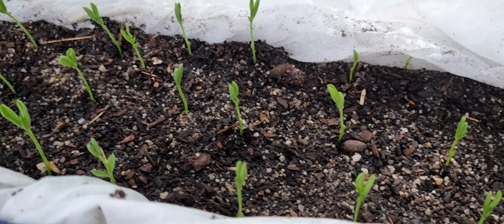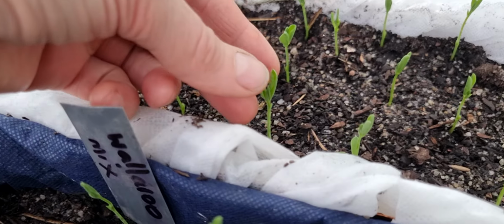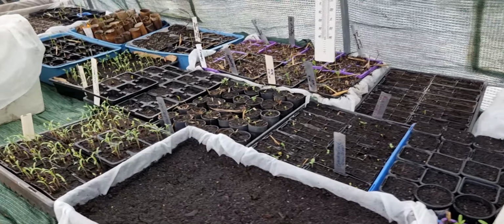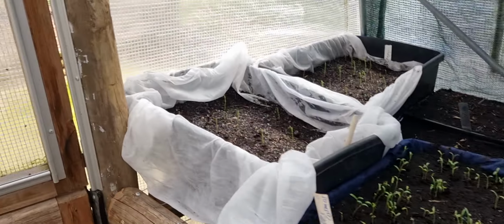Once these guys get four true leaves, these are just beginning here, when we've got four leaves, they're going to get planted out. And the trellises that we've got going on around the place that Terry's built, actually I can show you, we're going to go out into the outside now.